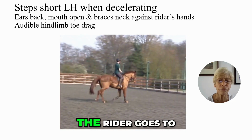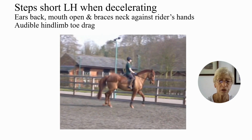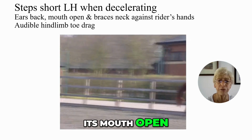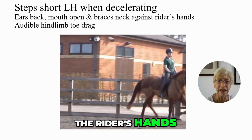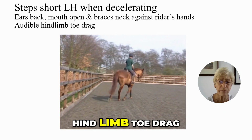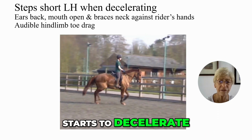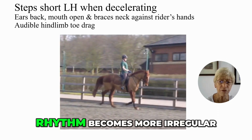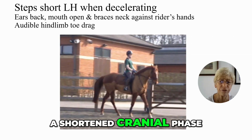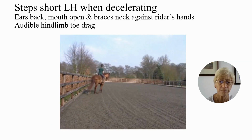Watch this horse as the rider goes to decelerate from trot to walk. The horse has its ears back, its mouth open, and braces the neck against the rider's hands. There is an audible left hind limb toe drag. As the horse starts to decelerate, we see that the rhythm becomes more irregular and the horse has a shortened cranial phase of the step of the lame left hind limb.